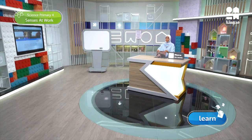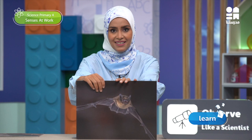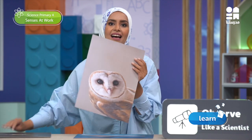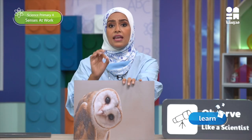Let's look at these 3 images. These are the animals we would cover: the snake. The second animal is the bat. And the third one is the owl. I want you to think for a moment. What are the super senses they might have to adapt to their environments?